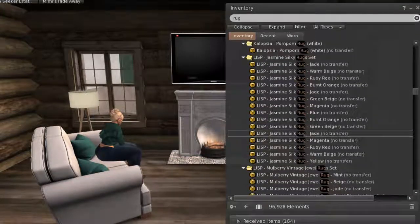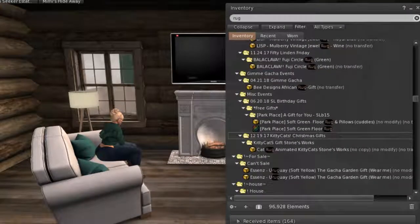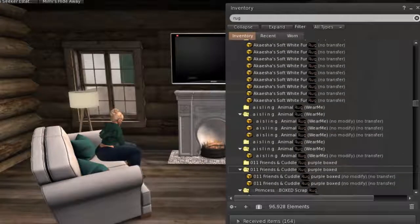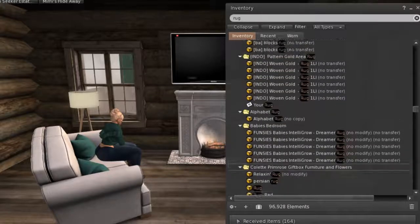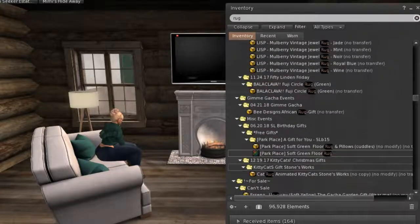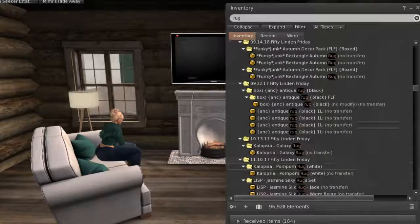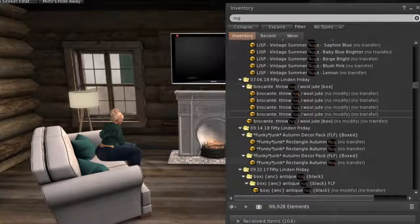Well, I don't like any of those. Let's see what else we have. What's this one? Soft green floor rug? No, that's kind of an older one. Fur rug. We could go fur. I mean, there's nothing that says you can't go fur, right? Let's see. What else do I have? I don't want to do that one. Pom-pom rug? No. Antique black rug. Autumn rug. Oh, brocan. Let's see what they have.